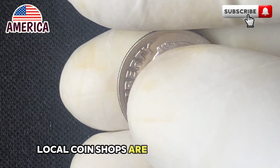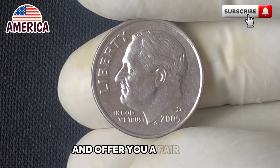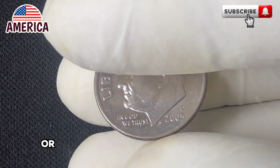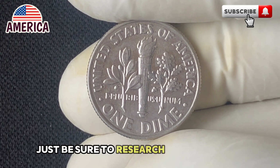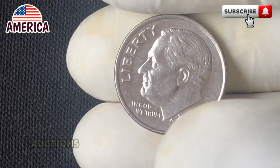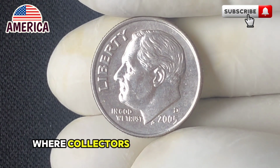Local coin shops are a great first stop, as they can evaluate your coin's condition and offer you a fair price. Online marketplaces like eBay are another option, where you can reach a wider audience of collectors. Just be sure to research the going rate for your specific coin before listing it. Coin shows or auctions are ideal for more valuable or rare error coins, where collectors may be willing to pay top dollar.